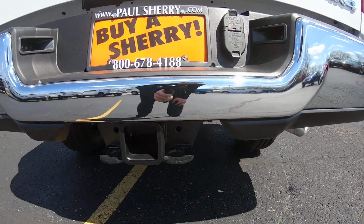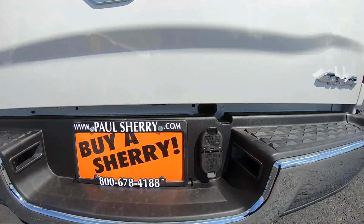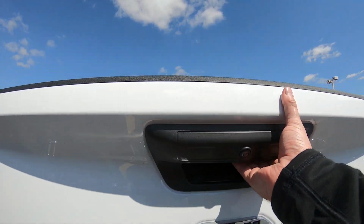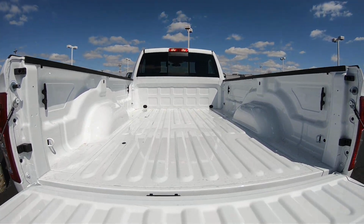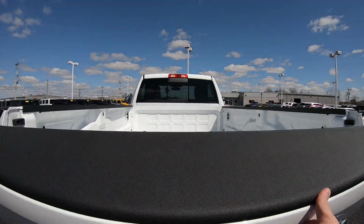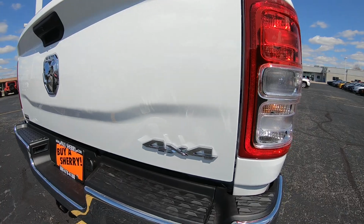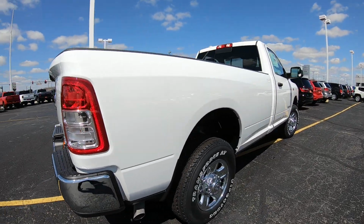Rear tow system with a 4 and 7 pin wiring hookup. You also are going to have a factory backup camera located right here. There is no bed liner in this, but it can be added very easily. And like if I did not say it when we first started, this is a 4-wheel drive truck.